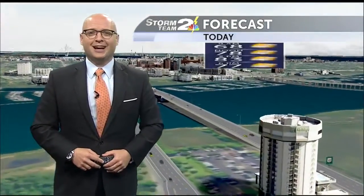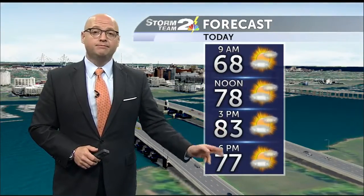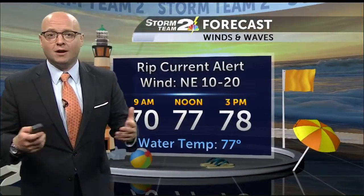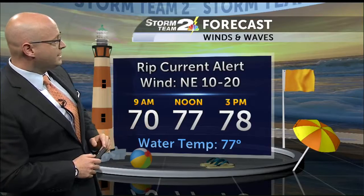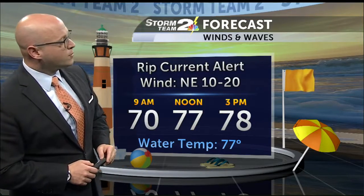Look for intervals of clouds and sunshine, around 68 at 9 a.m., about 78 at noon. We'll be near 83 at 3 p.m., around 77 at 6. On the beaches today, here we go again, a rip current alert in place. Also a small craft advisory for our coastal waters. A northeast wind at 10 to 20 miles per hour, 70 at 9 a.m., about 77 at noon, 78 as we head toward 3 o'clock.